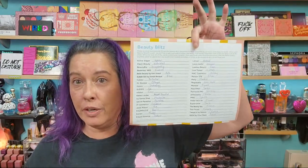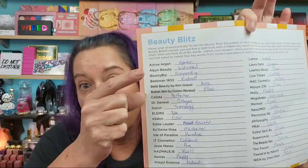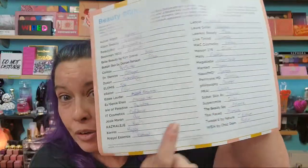This is where I went online on Saturday, September 18th, from like noon to 3, trying to win shit. So one of the things is they sent you this piece of paper here, where then you went to every booth, because you would click through. It was like a virtual event. And you'd find this little light bulb. You click the light bulb, and for whatever brand, it would just say a word.